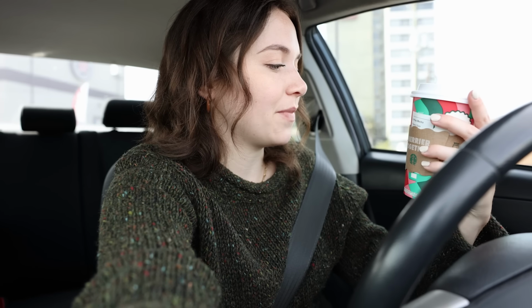Oh, that's exactly what I wanted. Okay, I'm going to enjoy this while we head to, I think we're going to start at Trader Joe's. Also, look at the little scalloped detail on this. So cute. And really tasty.